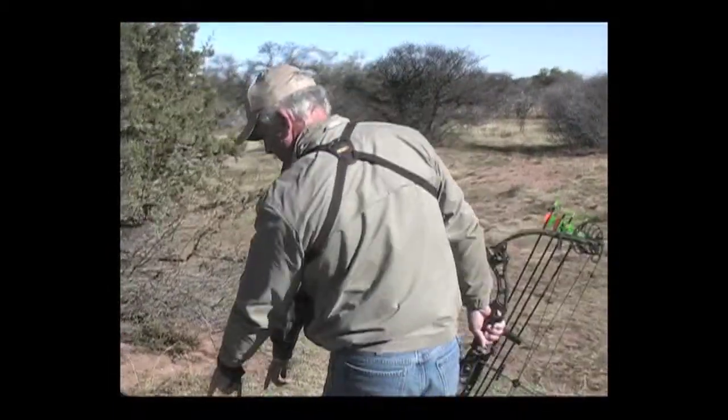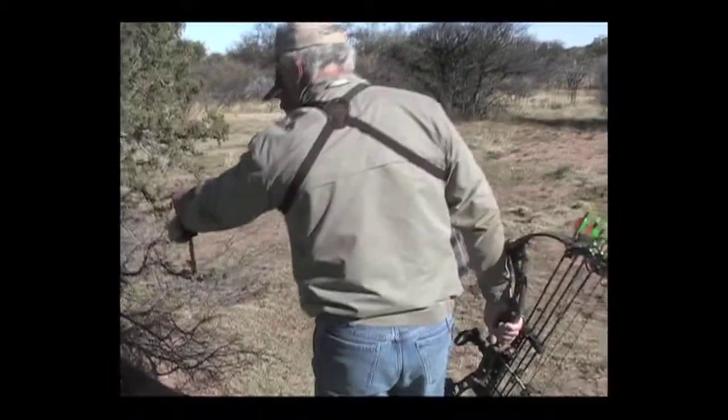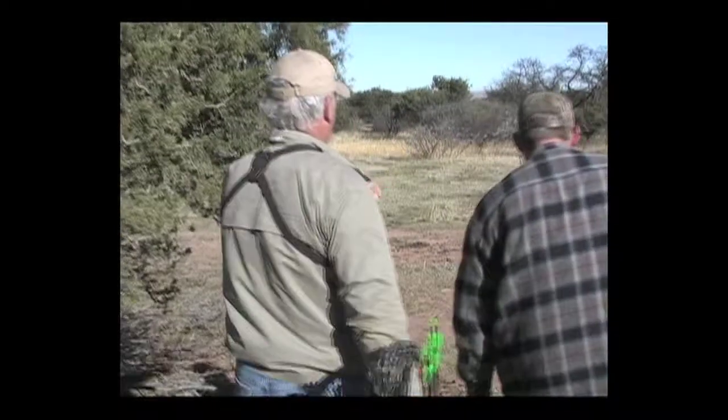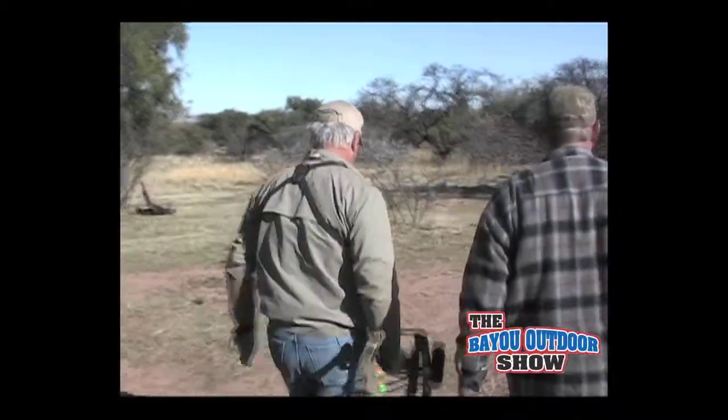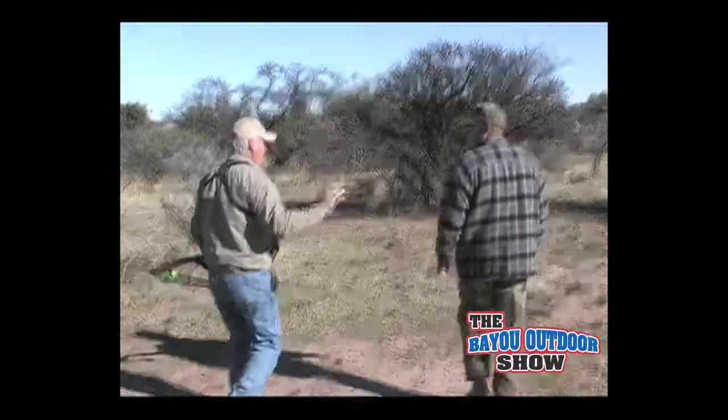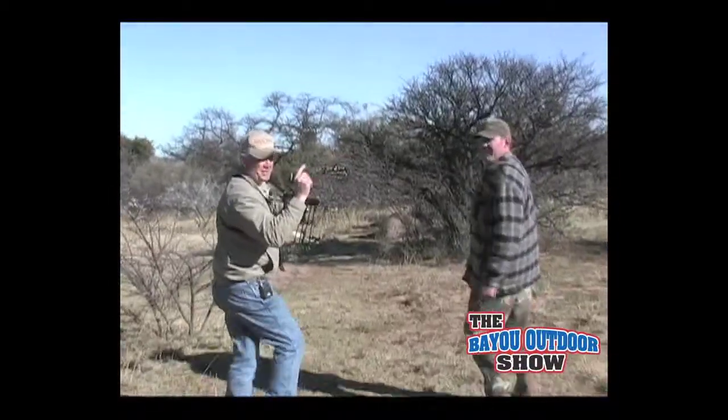Right here. Look at this, folks. He's really starting to bleed right here. Look at that, way up in the bush. Way up there. Look at that. Oh, that's long right there. Definitely so. There it is. Folks, first wildebeest with a bow. Hey, bow tag, right here.